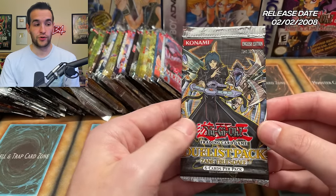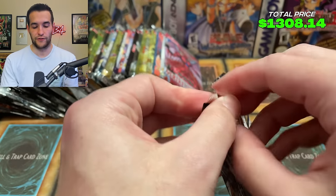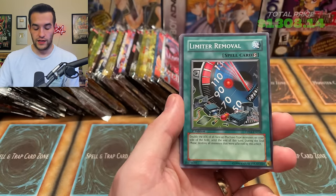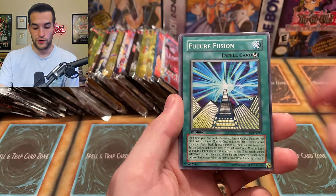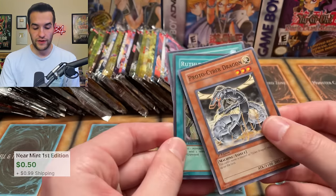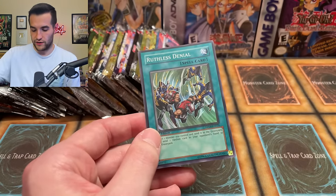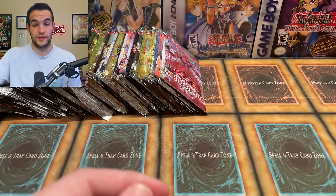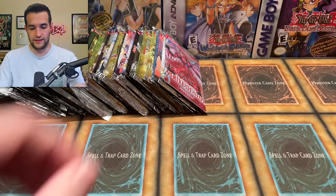Zane Truesdale, actually a pretty rare pack. This one was a little bit difficult to find the first time as well. What shall we pull? Zane Truesdale, we have Limiter Removal, Future Fusion, Ruthless Denial. All right, that's a super. We got a Proto Cyber Dragon. There's a lot more cards in there than I thought. I don't think I've ever seen this card before, so very nice super. It's been a while. It's been since Dark Legend since we pulled something decent, so we'll take that.